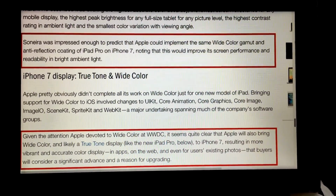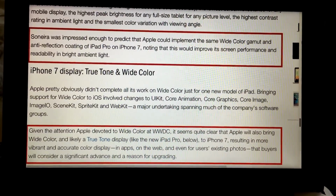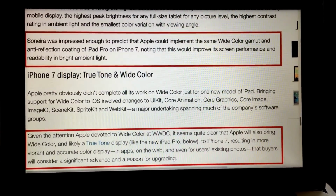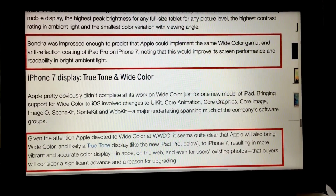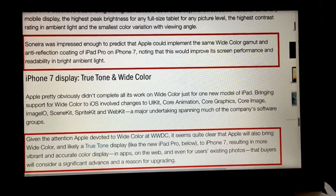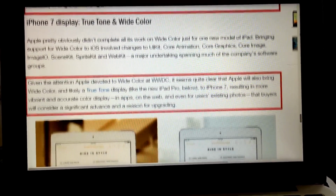And this wide color technology from Apple helps a lot with the screen performance and readability in bright ambient light. So it will be a lot easier to use the iPhone outside in bright sunlight, for example, and read text and so on on the display outside in direct sunlight. So this is why the new wide color technology is really good to have and a really revolutionizing feature.